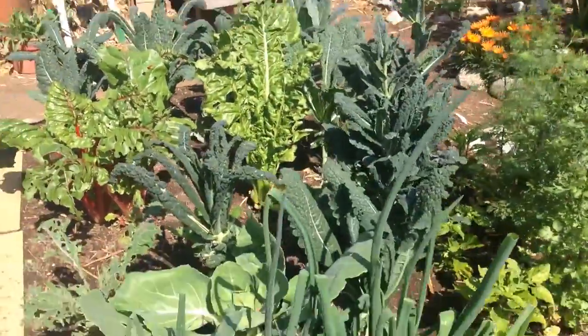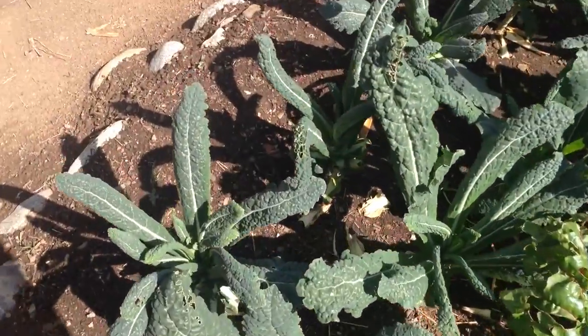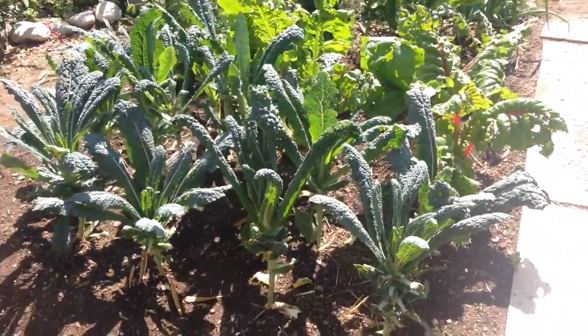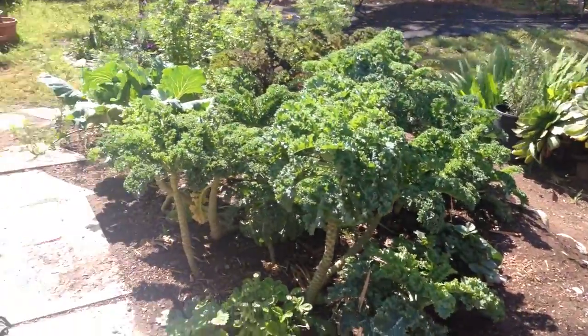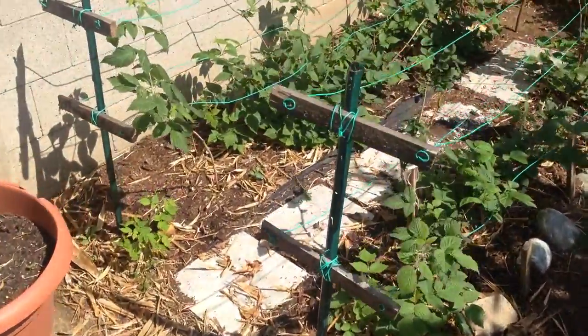Kale, kale, and more kale. I figured out who is eating my kale, this little yellow bird, which is okay for now, since there is so much of it. And then we come to Flower Town. Let's go to Raspberry Town.